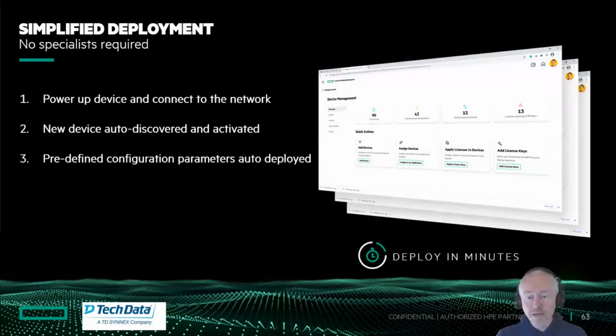So I told you about that deployment. Like I said, you just have to power up the device and connect it to the network. That device is auto-discovered and activated. You just have to activate it with the key that you will get for the 3, 4, 5 year support that you ordered with us, and then you're going to configure that system.